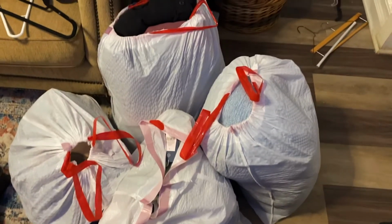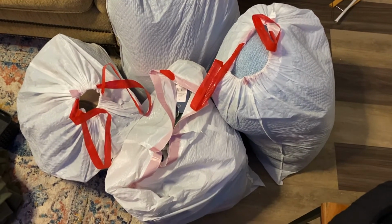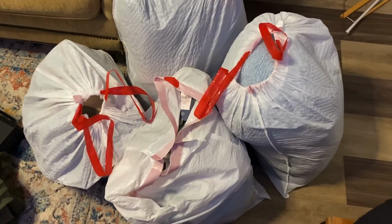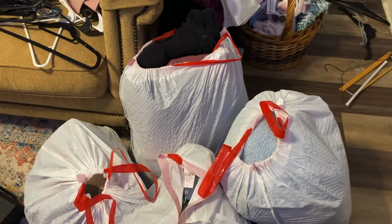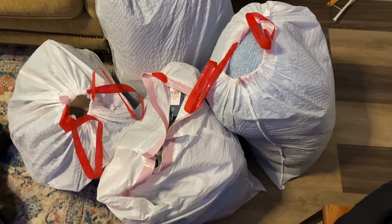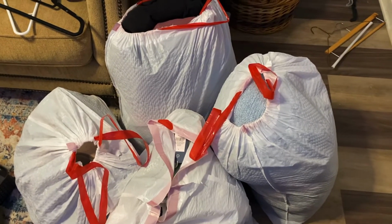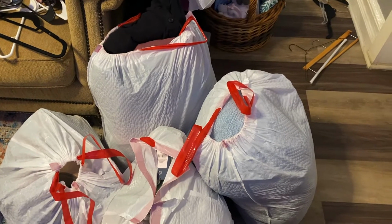Here we have it, folks. Almost 4 bags full of items to donate. And I did put some shoes in here. So I need my husband to go through his shoes and see if there's maybe a couple pairs. Hey, baby. See if there's maybe a couple pairs that he wants to get rid of too. So yeah, we're gonna head out and donate this stuff. I may go pick up a dresser that I liked. We'll see. And then let's see, that's about it.